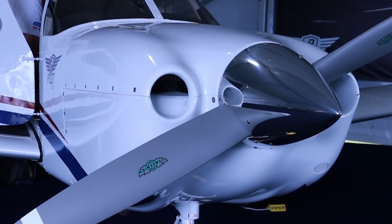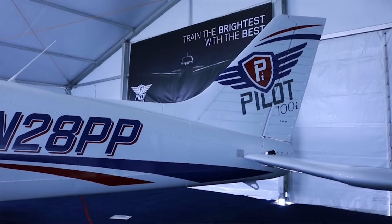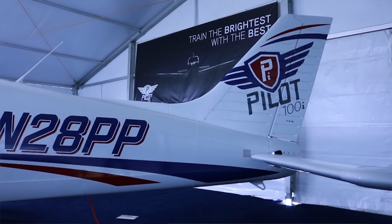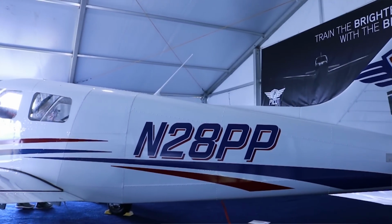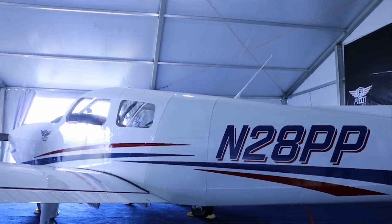We're obviously going to limit the production of these because we're still very focused on producing Piper Archer TXs for the larger flight schools. So we're going to limit this to about 25 units a year initially, and the first ones will be available in the first half of 2020.